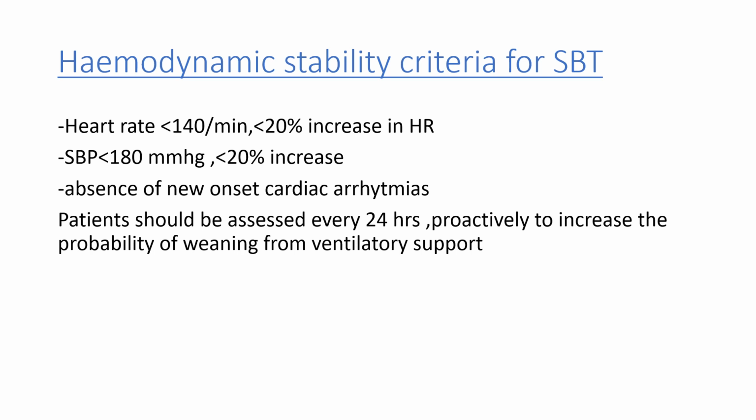So hemodynamic stability criteria for SBT. So patient should be having heart rate less than 140 per minute, or increase shouldn't be more than 20%. Blood pressure less than 180 millimeters, or increase shouldn't be more than 20%. Absence of any arrhythmias. Patient should be assessed every 24 hours proactively to increase the probability of weaning from ventilatory support.